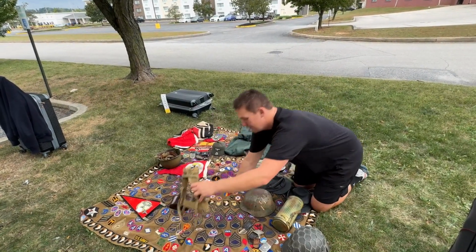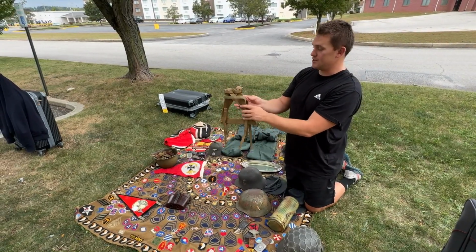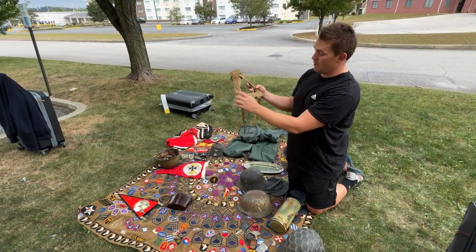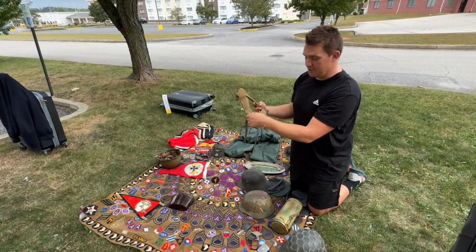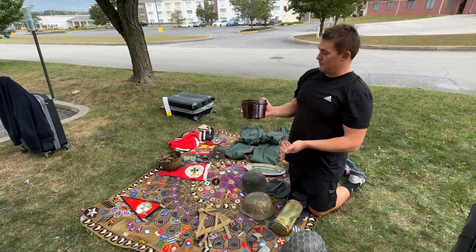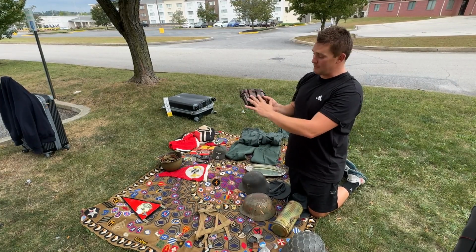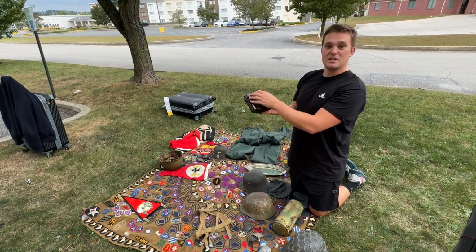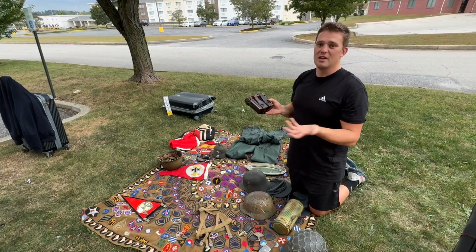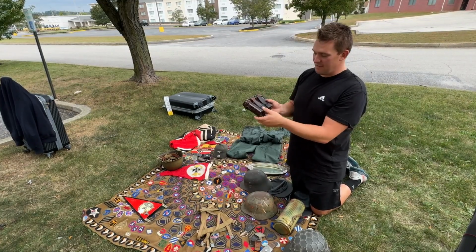Here we have an Afrika Korps A-frame, nice piece, original straps still attached. Maker marked here, but faded by use. Brown Bakelite binoculars case. Always watch if these straps are intact, because these will break, and actually if these are broken, the value is just gone. The value is always in these straps if they are intact.